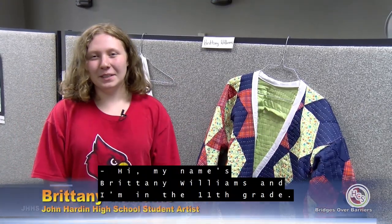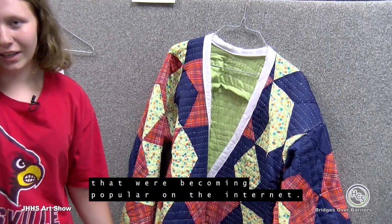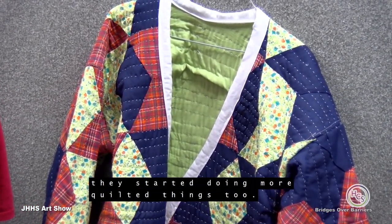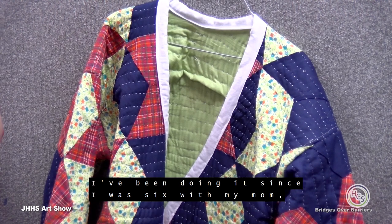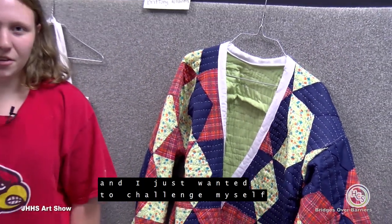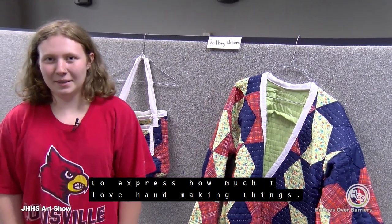Hi, my name's Brittany Williams, and I'm in the 11th grade. I made this quilted coat because I saw a lot of coats like this that were becoming popular on the internet, and recently, I know in Vogue, they started doing more quilted things too. I like quilting a lot. I've been doing it since I was 6 with my mom, and I just wanted to challenge myself and make something that I could wear to express how much I love hand-making things.